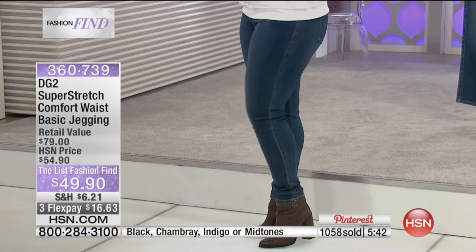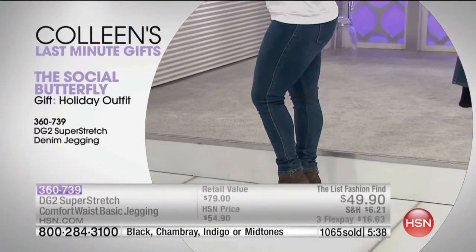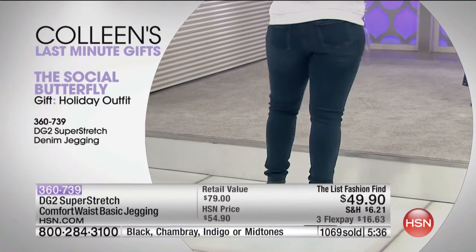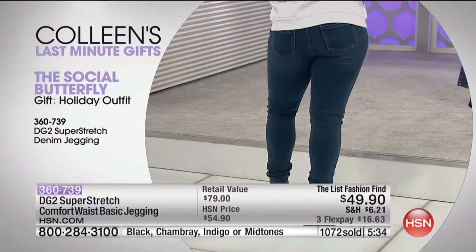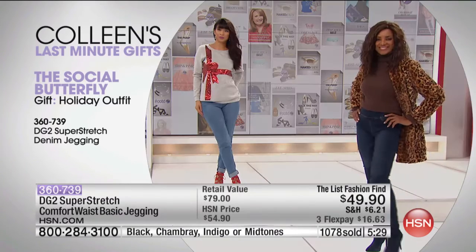It's perfect for that social butterfly, that girl who has all kinds of things on her agenda. She's got to stop by parties and events and open houses, and she has different functions. This is the ideal thing. She can put dressier tops, she can do casual tops.